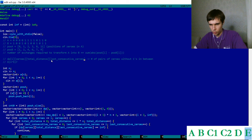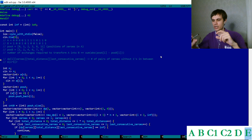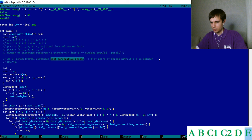So it can be zero if the last element is one, or it can be up to zeros if all of them are in the end. And the final idea is that we wanted to optimize some function which is the number of pairs of zeros which have a one between them, but instead we will calculate the number of pairs of zeros which do not have any ones between them. And that's exactly why we need this parameter, the number of last consecutive zeros.